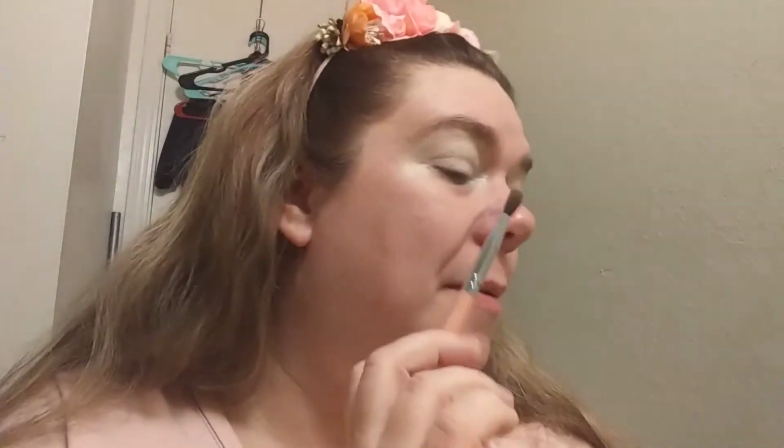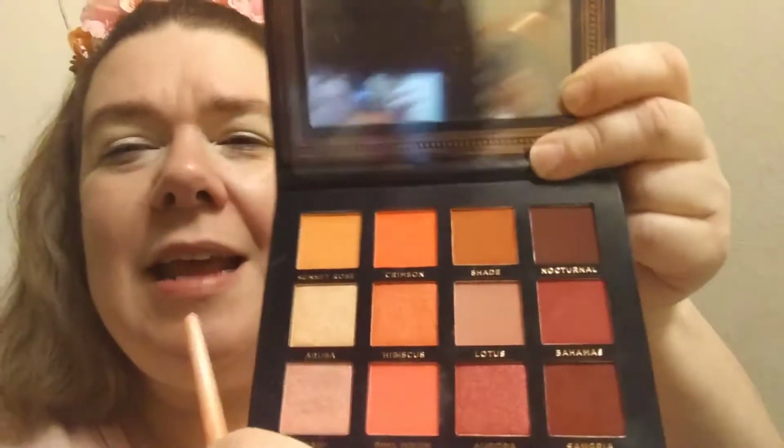Whew. Today we're going to go in with it all and do a full cut crease. Because I have hooded eyes, and you've probably seen others do it, I always go above my eyelid or above my crease a little bit. So I am going to take this color a little high. I'm using my Ace Beauté Scarlet Dusk palette, a gift from Dede Decorte. I think I'm going to use Bahamas, this pinky red toned one. Almost a crimson, but with a little more pinky tone to it.